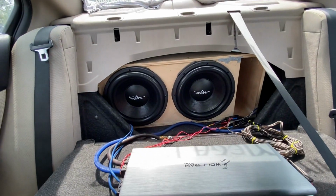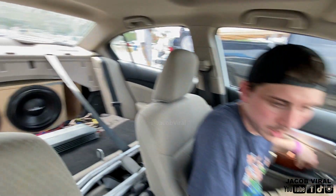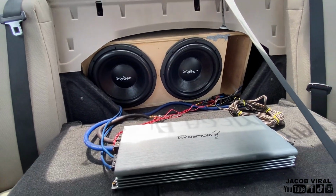Could you tell me your name and what's in here real quick? My name is Daniel, part of Team Megahertz. I have two DDX 12s wired down to 1 ohm on a Wolfram 2400. I have an Autotek 270 under the hood and a stock battery, stock head unit, stock mids and highs. Very nice.